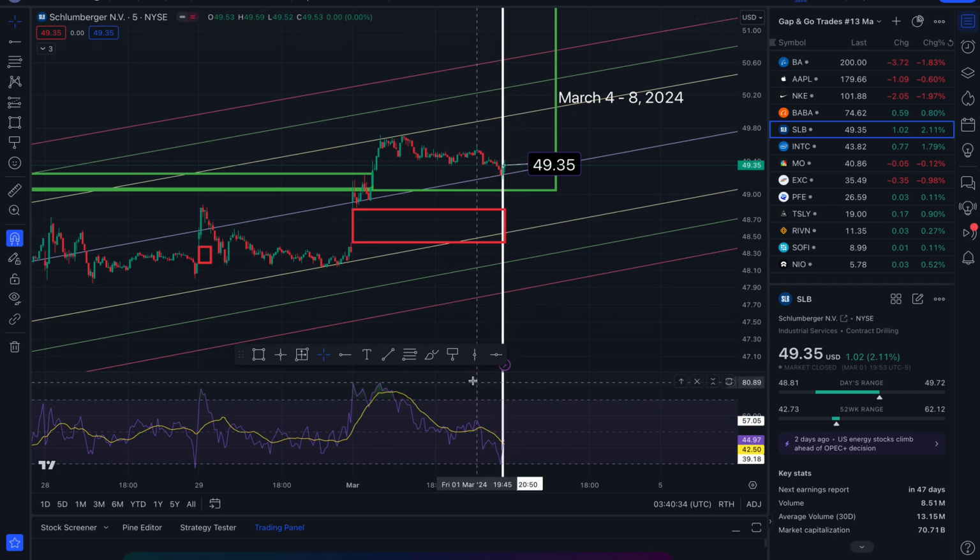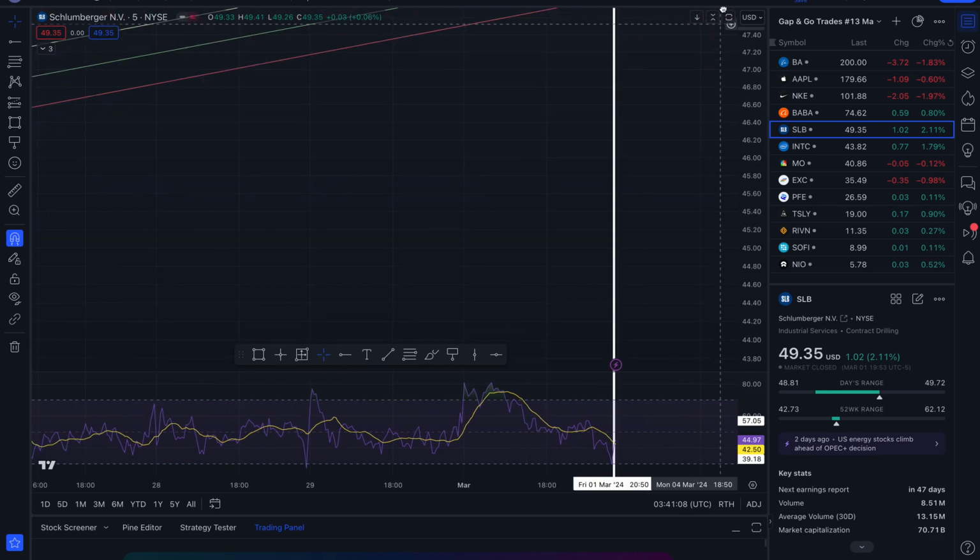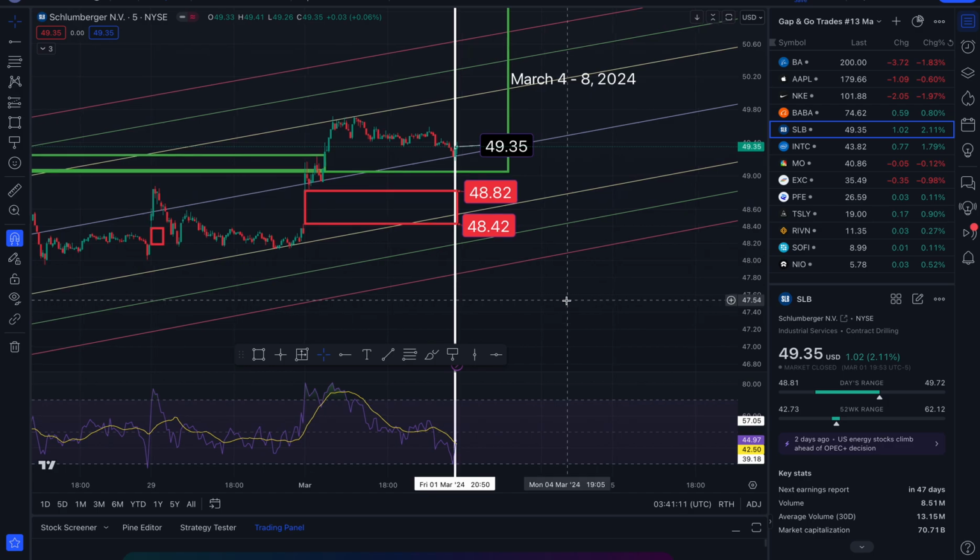Now, this gap begins. This opened up here last week, 48.82. Then you have to get it off of the day. This is the close on Friday, and it gets wonky with the magnet turned on, so I go slightly over, and then it will take the price. And then right here is 48.54. 48.19 support, 47.83. You know what happens at support.